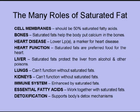And this is why children who get butter and whole milk when they're growing have much less asthma than children given skim milk and margarine. The kidneys also work with saturated fats. The immune system is enhanced by saturated fats. And the essential fatty acids actually cannot function in your body without saturated fats. They work together. As with so many other systems in the body, there's a synergy there. And finally, saturated fats support the body's detoxification mechanisms. There are many, many important roles.